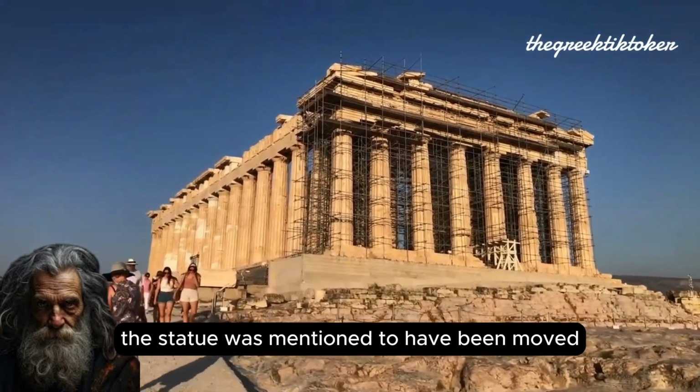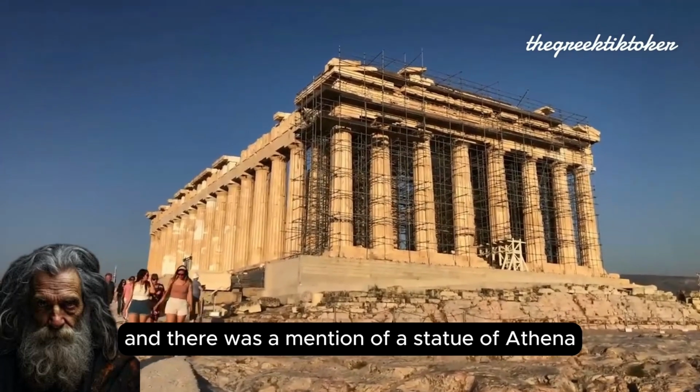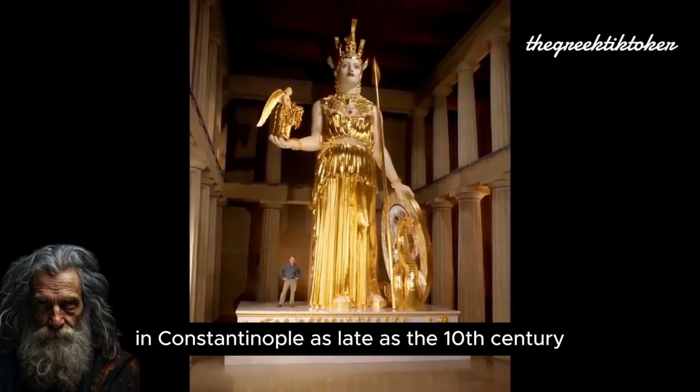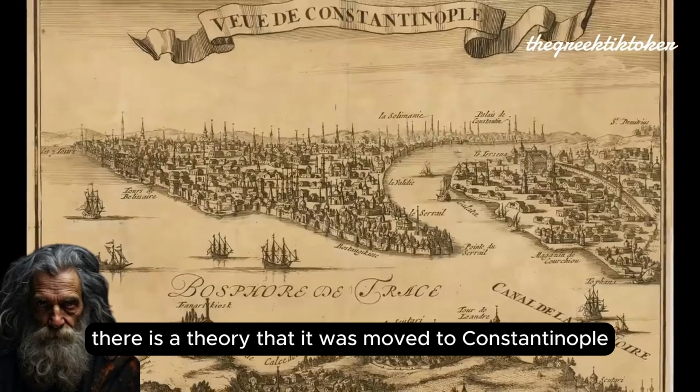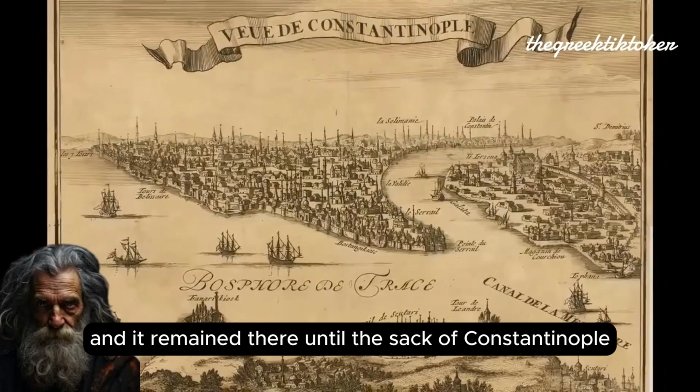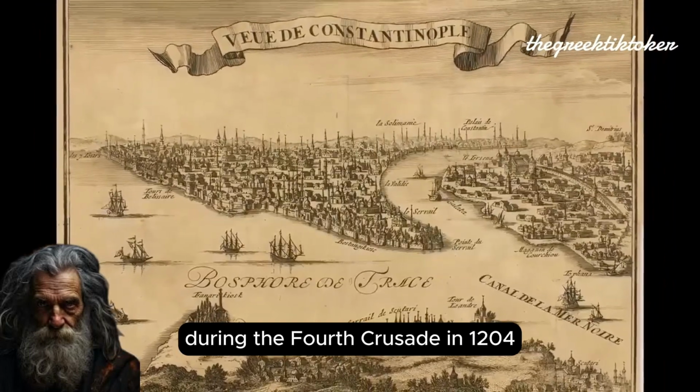The statue was mentioned to have been moved in the 5th century AD, and there was a mention of a statue of Athena made of precious metals in Constantinople as late as the 10th century. So there is a theory that it was moved to Constantinople, and it remained there until the sack of Constantinople during the Fourth Crusade in 1204 AD.